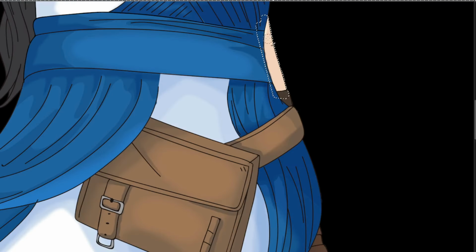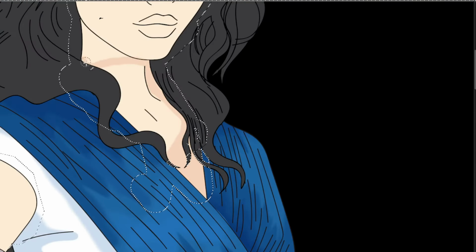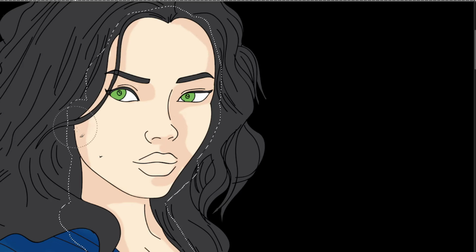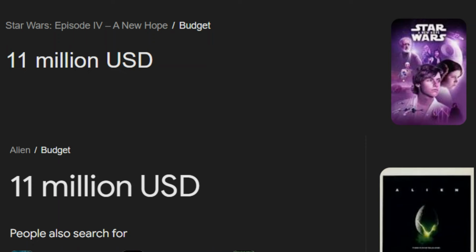I gotta love how creative these guys were with the special effects. Sure, it looks dated and some of the strings are obvious, but it set a standard for how movies are made today. I mean, check out how they made the movie Alien sometime. Coincidentally, both movies had the exact same budget.